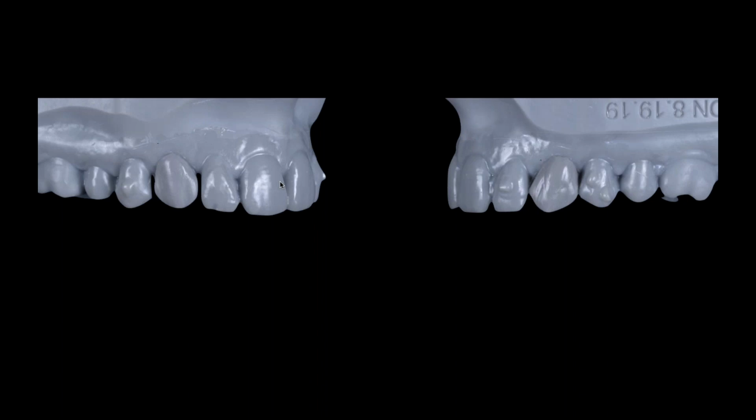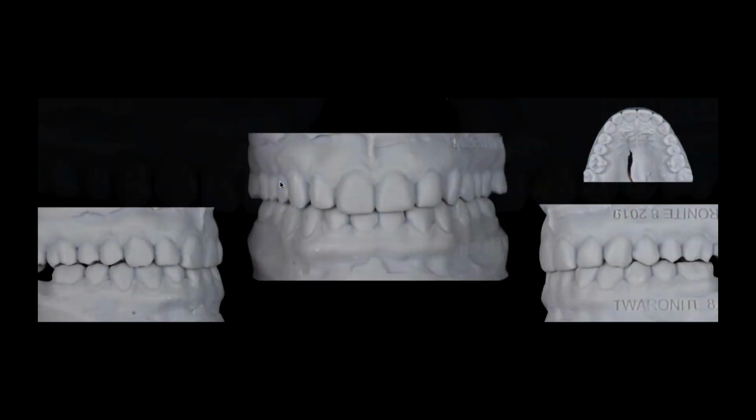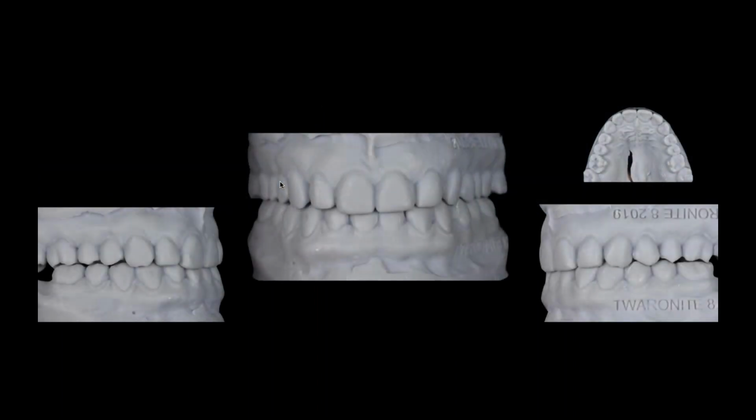So that's just gray wax added to the cast. That will now go back to the doctor, or I could scan it and send him or her a digital file. And that digital file then becomes for them to utilize and either make a matrix, or we'll make a matrix and put that intraoral to test it. And that's where that case is right now.